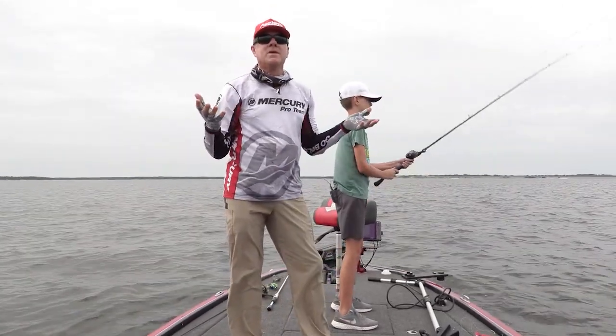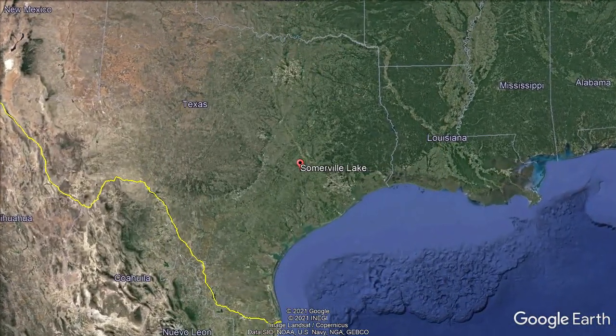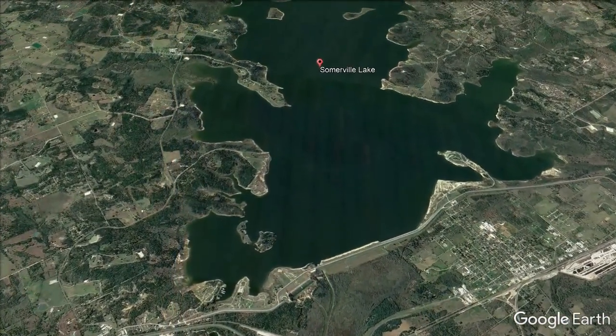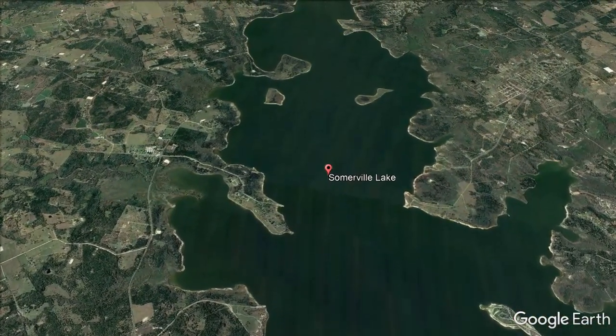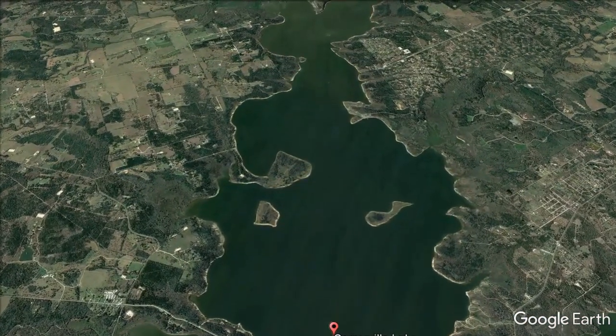Lake Somerville is just outside 40 minutes from Bryan College Station where Texas A&M University is. This lake is about 11,000 surface acres. It's got about 40 feet of water in it depth-wise. It's got white bass, big old hybrid striped bass, largemouth bass, crappie, catfish, kind of your basic species.